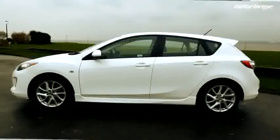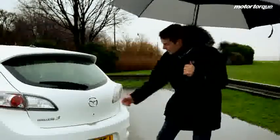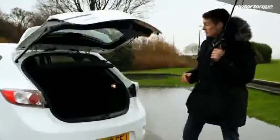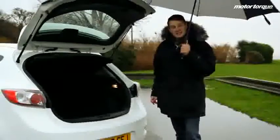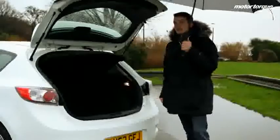The bold lines and folds throughout the car really do give the 3 quite a sporty look, and that brings me on to the boot release, which again is quite cool. It's touch sensitive. You just push and it releases the hatch to reveal a quite fair sized boot. The load level's quite low as well, so you shouldn't have any issues accessing the rear.